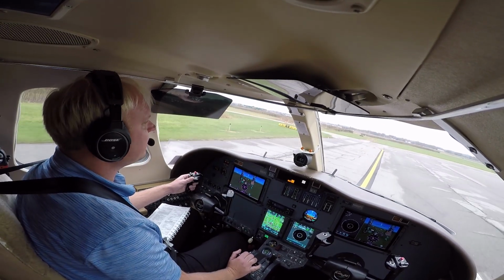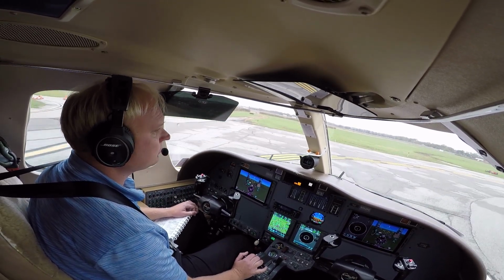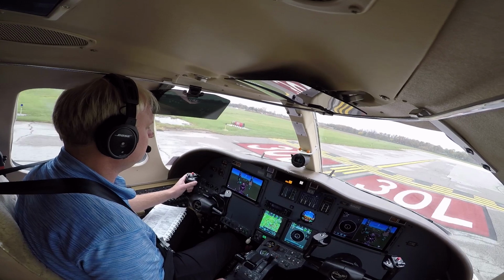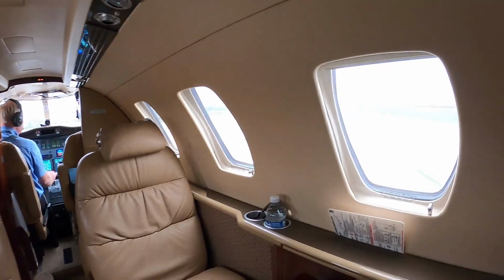Downtown Tower, Citation 562 Papa Charlie, 30 left, ready for takeoff. Citation 562 Papa Charlie, downtown Tower, turn left heading 210, climb and maintain 2,500, runway 30 left, cleared for takeoff. Left 210, 2,500, cleared for takeoff, 30 left, 562 Papa Charlie.